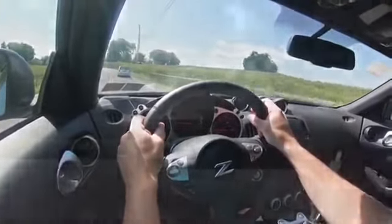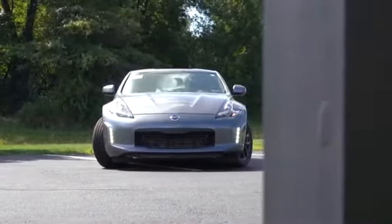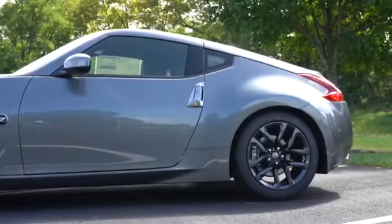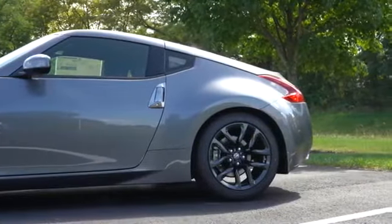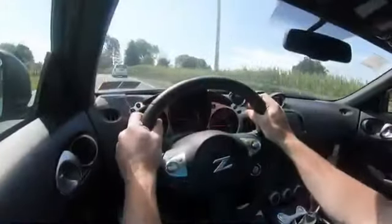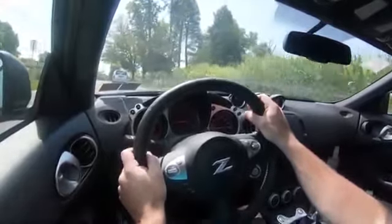But up front, you're going to find a double wishbone aluminum alloy front suspension with aluminum subframe. In the back, a multi-link aluminum alloy rear suspension with front and rear stabilizer bars coming standard. Also sport-tuned shock absorbers, I guess as expected for a car like the Z. Nismo trim is also going to retune that suspension a little bit more with larger stabilizer bars.